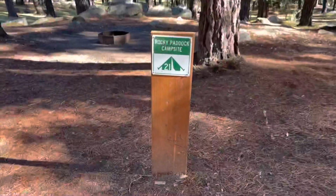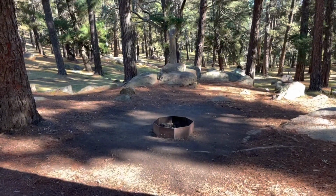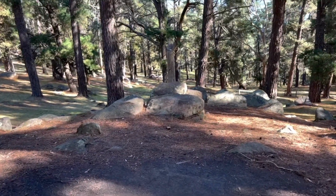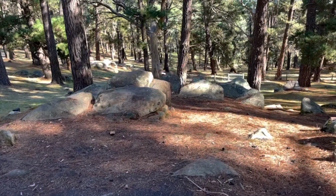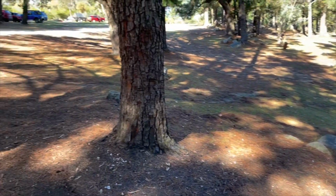Hope you enjoyed that walkthrough of site 20. Let's get to site 21. From what you can see here, this is flat. Certainly usable space. Again, fire pit, lovely. Not as big as the other ones, but it's probably recommended for more of tent camping. So bear that in mind when you pick this one.